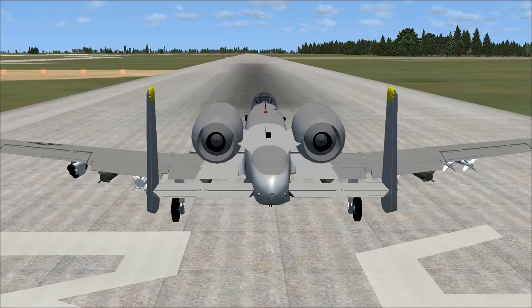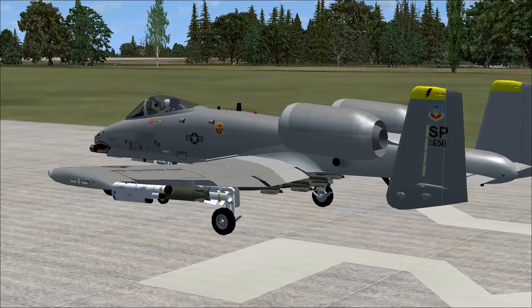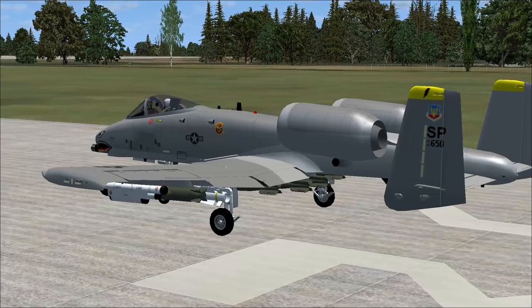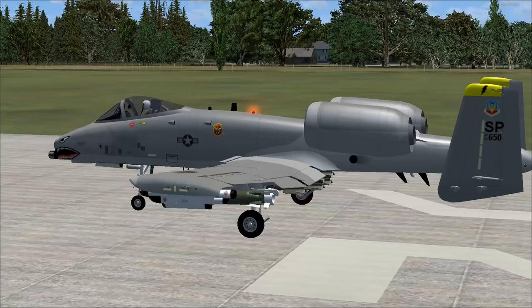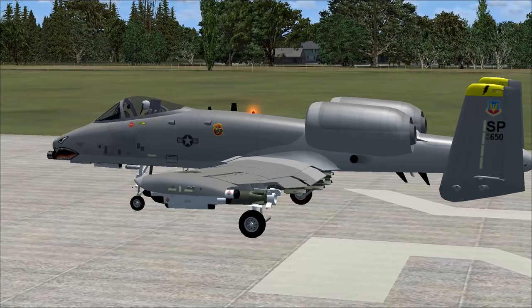The engines are mounted up high, one, to protect them from flak, and two, because then they exhaust over the tail, allowing the heat to cool a little bit. Also makes the A-10 less susceptible to ground SAMs that are infrared.